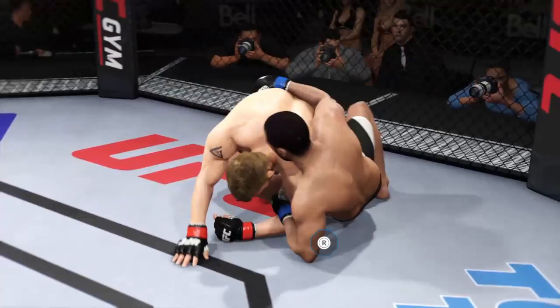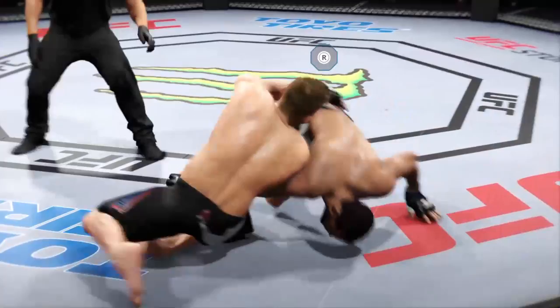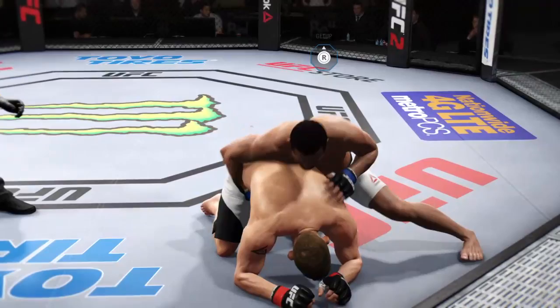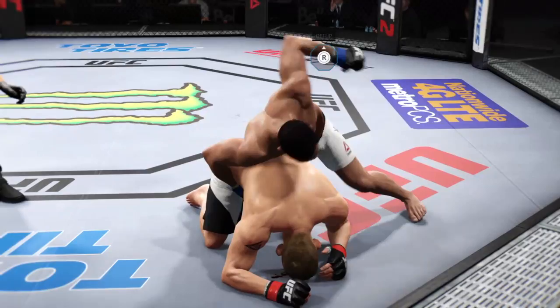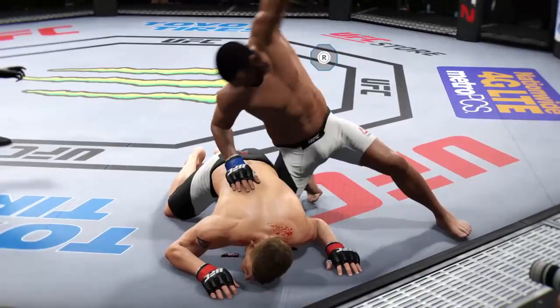Nice sweep. Full guard here. First back. Oh, he sweeps. Look at his position now. He lands a huge left. Oh, some heavy shots from the top. He's a hard shot with the left. Unbelievable! Beautiful KO for the victory early in the first.